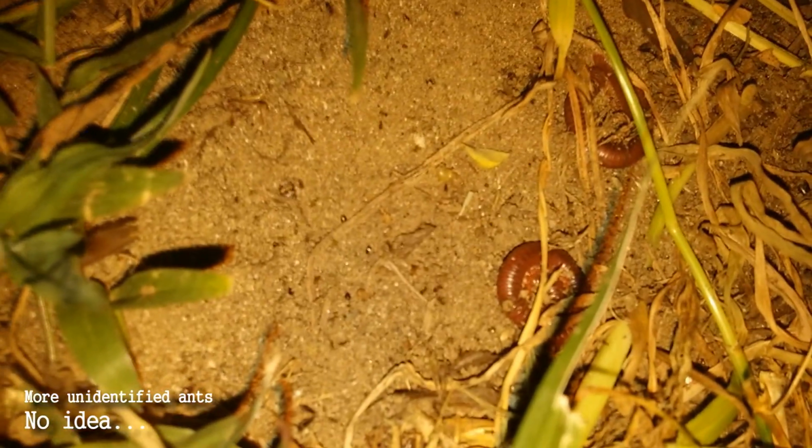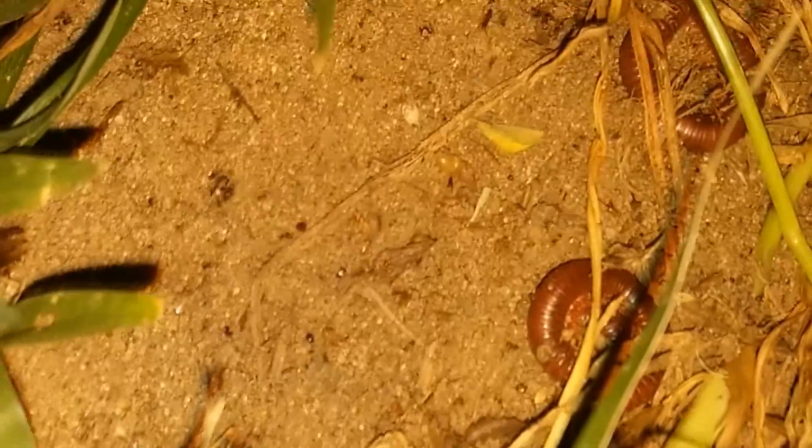Ew, look at those. Millipedes. Oh, and there's some other species here too. Really, really tiny. I have no idea what species that is. It's so small. Like literally super, super tiny. And it's not Tapinoma melanocephalum. It's some other species. Like those aren't ghost ants. These are really tiny. I would say they're about 1 millimeter in length. And see, that's a Polyrhachis longicornis. And then these guys are even smaller.